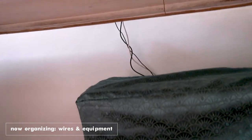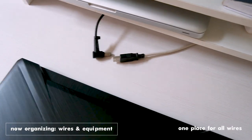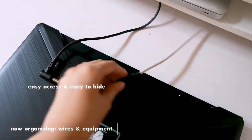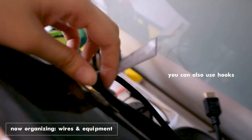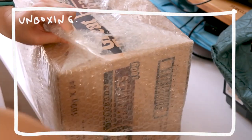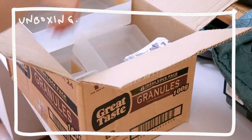You can arrange your stuff by putting your most used items where it's most accessible to save you time from rummaging through your area to find it. You can opt to go for closed storage to hide items that you don't really use every day and to keep your space as clean as possible.